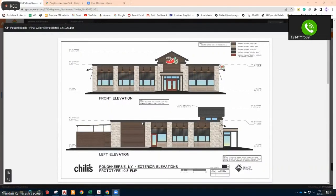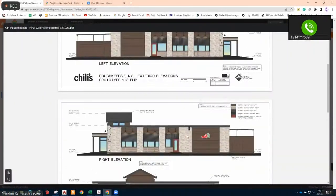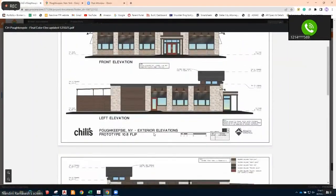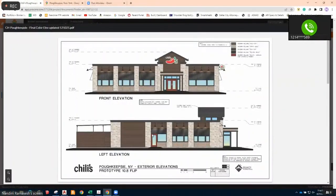Hi, my name is Nandini, and I'm with Brinker, representing Chili's. We are proposing a repaint, kind of a refresh program. This is part of our national rollout program. It's not exactly rebranding, but we're implementing these color schemes and new metal awnings on all of our buildings across the country. Really small changes, nothing majorly different from what was already there.